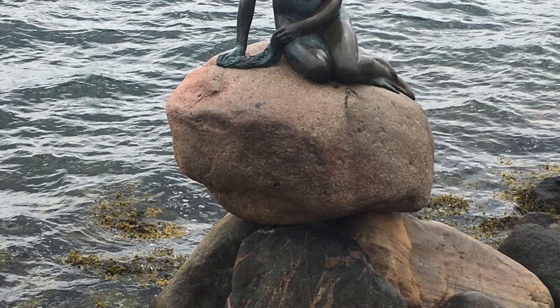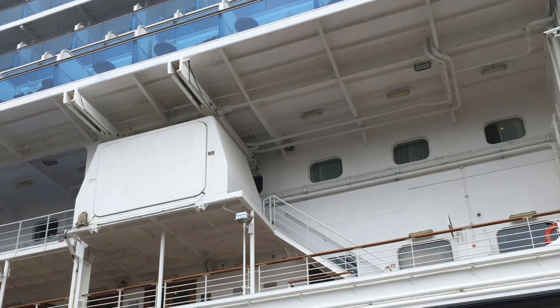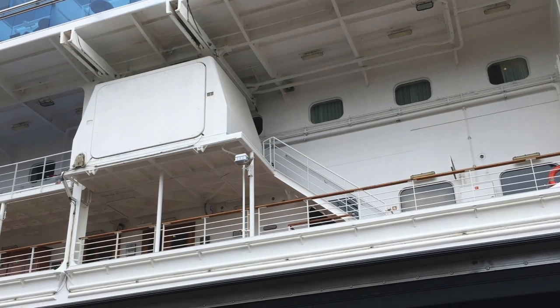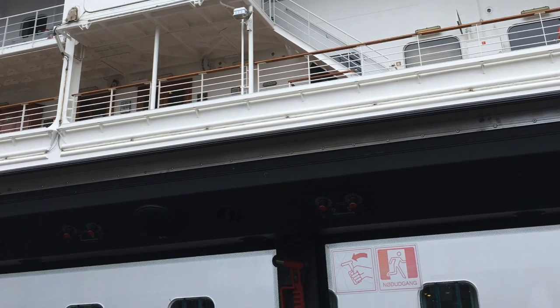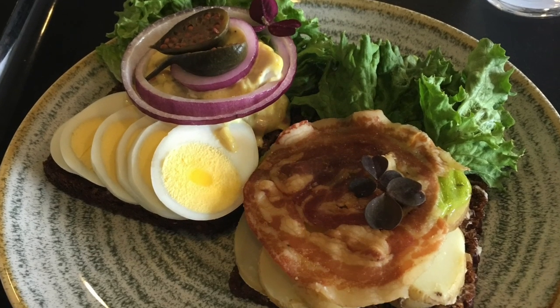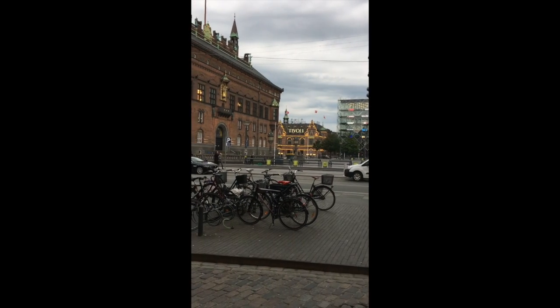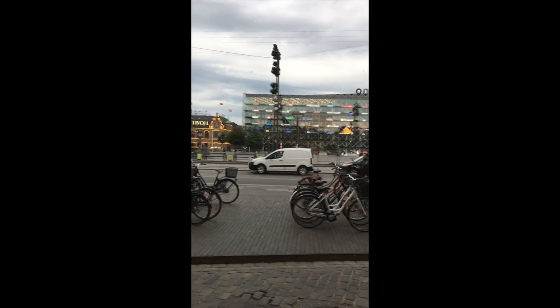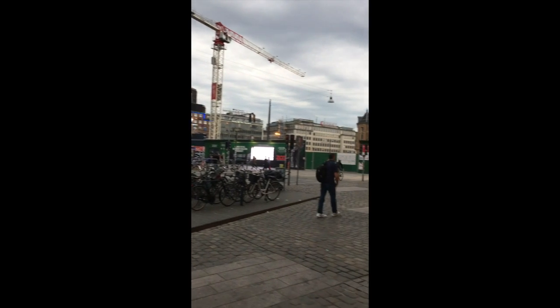And here's the Little Mermaid. About a week before, it was covered in red paint, I understand. Copenhagen is also a very popular destination for cruise ships, and here's one of the cruise ships that was there. And of course, Denmark as a whole is famous for small open sandwiches. Now this is the Town Hall Square. I guess the equivalent in London would be Piccadilly Circus.